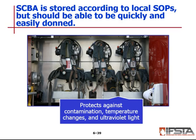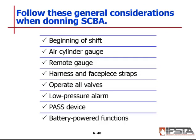So if you look at how the SCBAs are stored, they're stored in a bunch of different ways. Some of them are stored in the truck, some of them are stored in cases, some of them are stored in the seats. It really doesn't make that big of a difference for us. It depends on what the situation is, whether we have them or don't have them, and what we're using them for. A couple things we have to consider before donning.